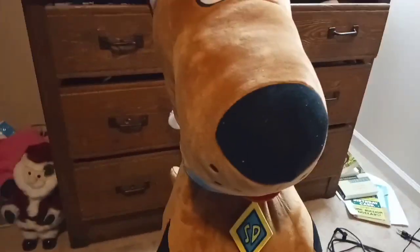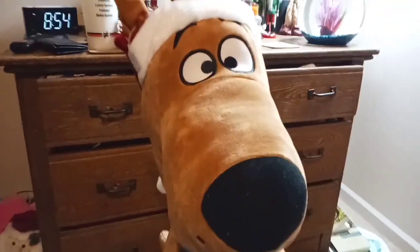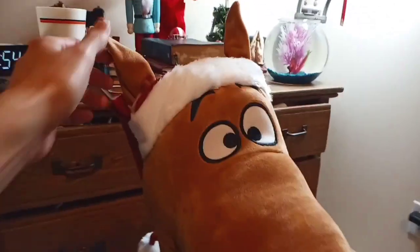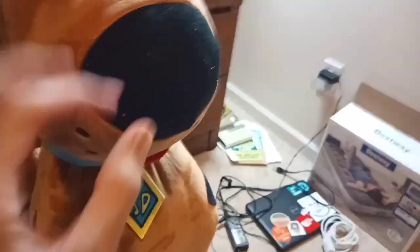Okay, my bad. So I'll show you guys a close-up of him here in a minute, because I always do that for you guys. That way you can see exactly what he looks like better. But yeah, this is Scooby-Doo. As you can see, he is really cute looking. And I absolutely love the fabric that they use for this. It's very soft, very plush. The nose is a gentle, soft fabric. It looks like Velcro could attach to that.